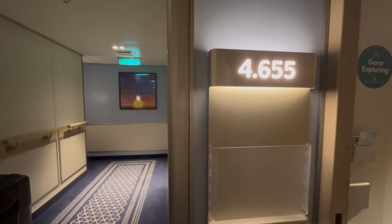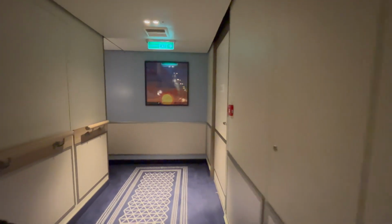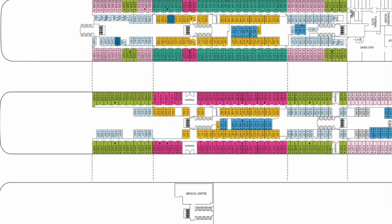We were a bit concerned about the location, and we were a bit concerned when we initially got in that we wouldn't have enough storage. So here is our review of an inside cabin on deck 4 on P&O's Arvia. Our room number was 4655. We were at the very end of the corridor. It was classed as a mid-aft, but the whole aft of deck 4 is crew area. So we were basically the last cabin before the crew area.